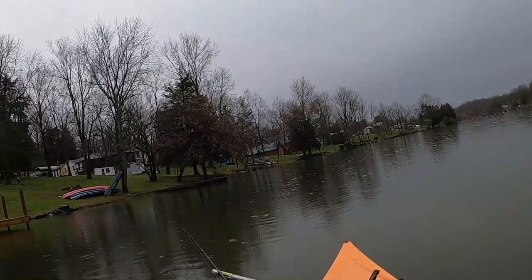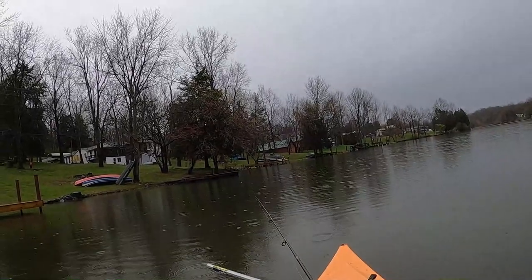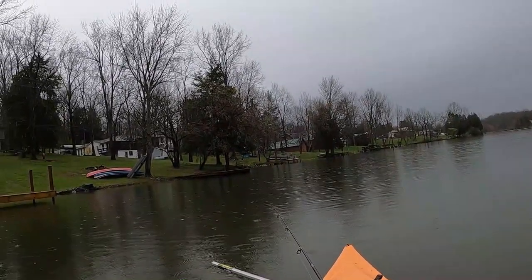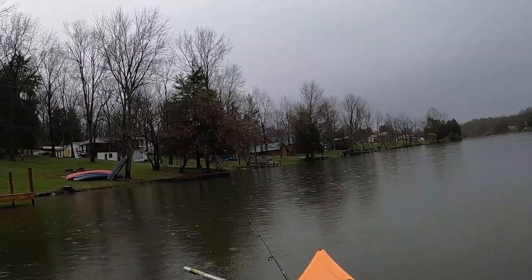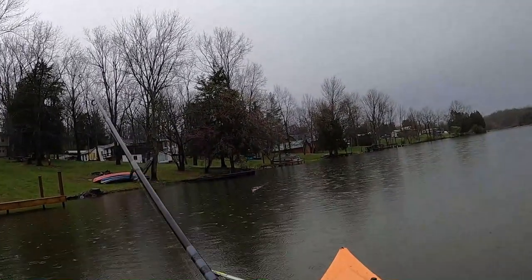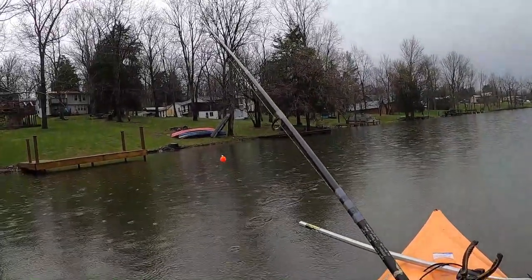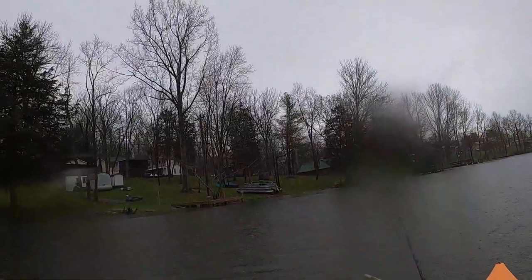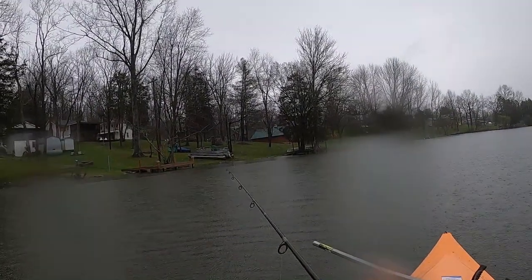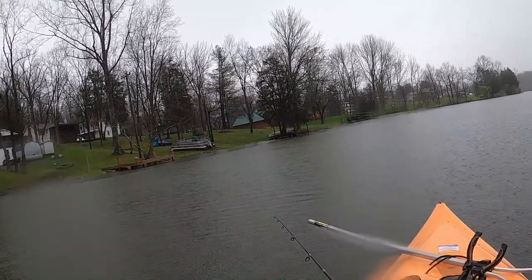I've been itching to get my kayak out, and this is the first trip with my kayak of this year. Yeah, I've been slipping, but it is what it is. That rain's coming. Let's see if we can hook into something here. I suggest investing in some nice gear, rain gear.